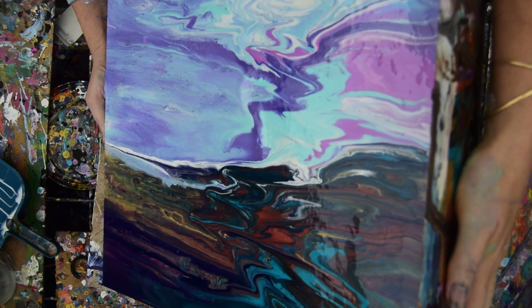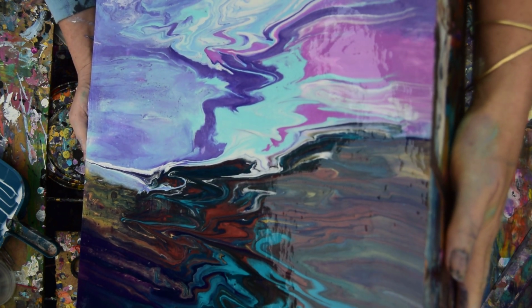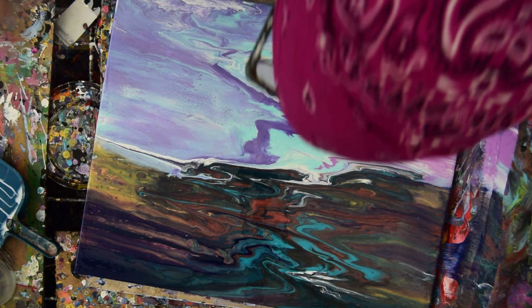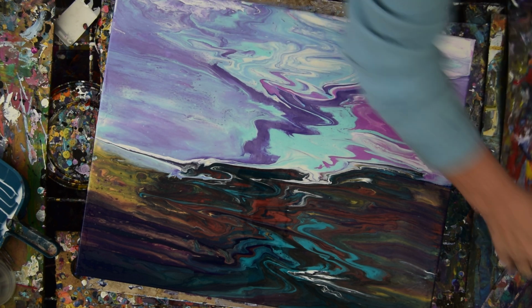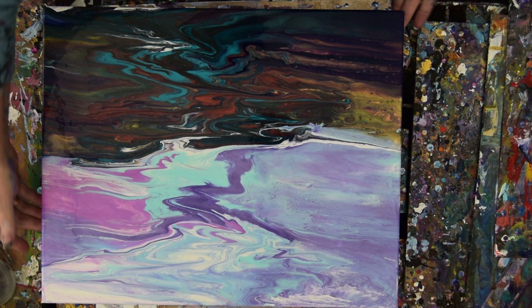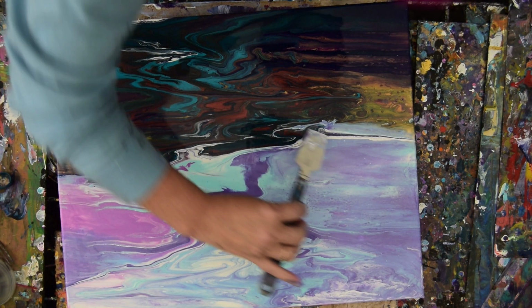I like the different layers that it adds, especially to the sky right now, which is awesome. I think I'm just going to keep going right across, right after I get that thing out of there. All right, it's time for me to have a look. What kind of animal am I going to have running across the top of this? Oh, that's neat. We got a little cloud bank in there. That's neat. I like that.